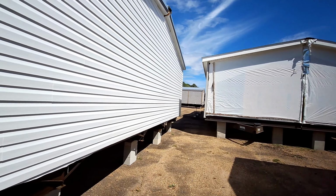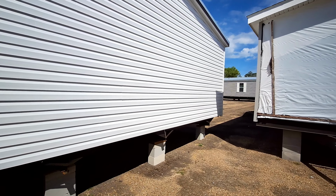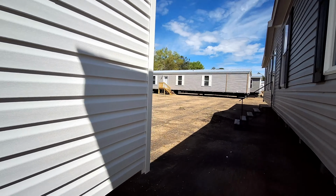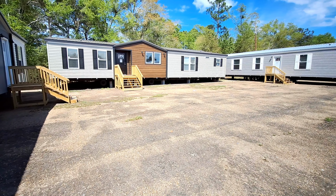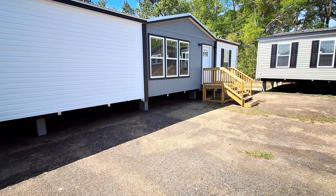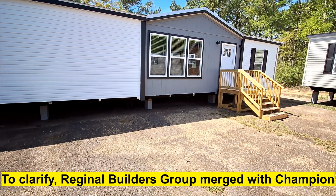And we are at Regional Homes here in Gulfport, Mississippi. So if y'all are interested in the Skyline Homes, or they've got Winston, they've got Embark, Bravo. They've got a lot of different brands here, all under the same regional builders grouping of homes. Skyline has just become part of that also, or Champion has just become part of that group also. Hence why these are new to the lot.